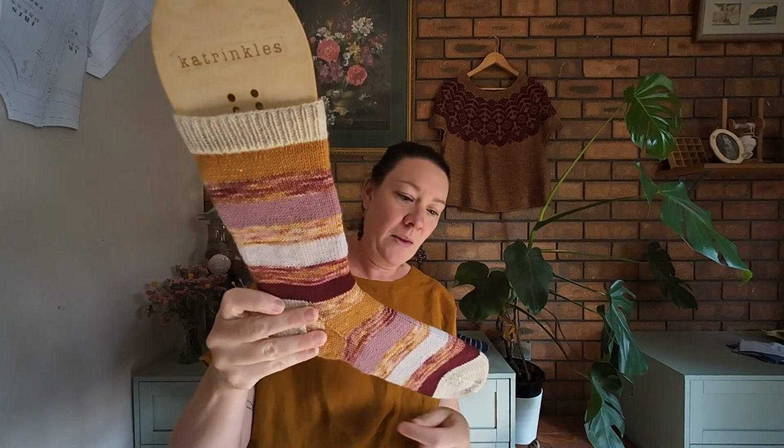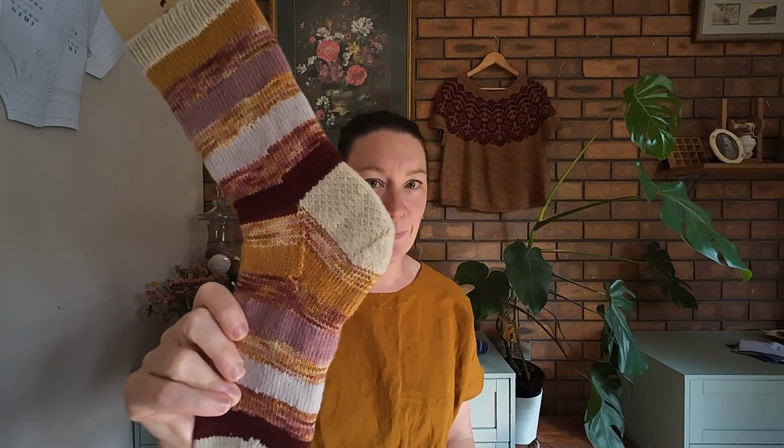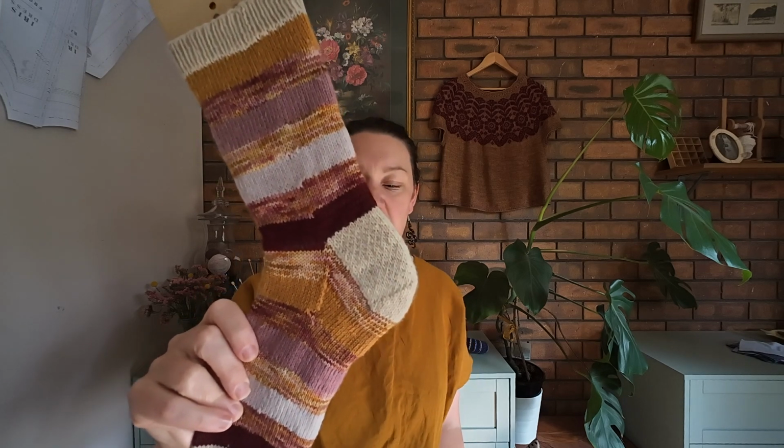And the last finished object that I've got to show you is just a pair of stripy scrappy socks in the colours that I really, really love. So this is just my sort of vanilla sock pattern. This time I did a heel flap and gusset. I really hope I'm showing these the right way because the screen's turned off. And it was just a very basic knit.